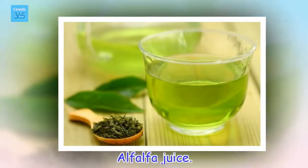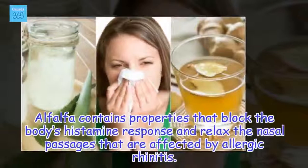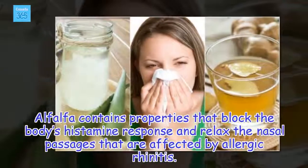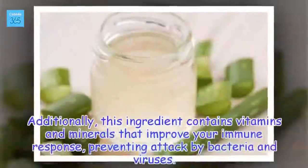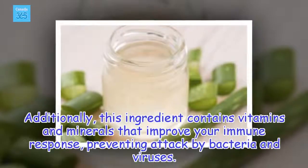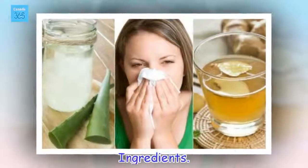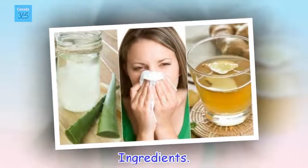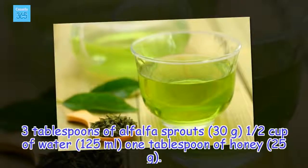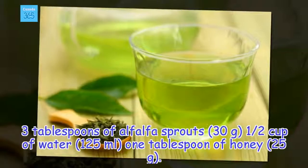Alfalfa juice. Alfalfa contains properties that block the body's histamine response and relax the nasal passages that are affected by allergic rhinitis. Additionally, this ingredient contains vitamins and minerals that improve your immune response, preventing attack by bacteria and viruses. Ingredients: 3 tablespoons of alfalfa sprouts, 30 grams, 1/2 cup of water, 125 milliliters, 1 tablespoon of honey, 25 grams.